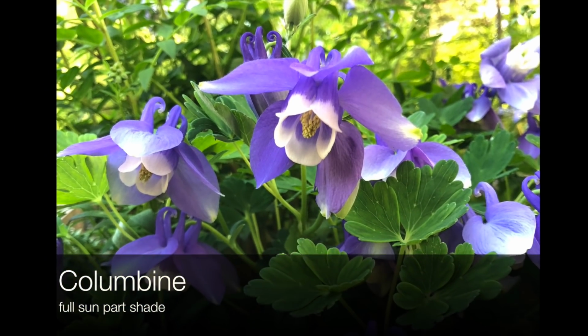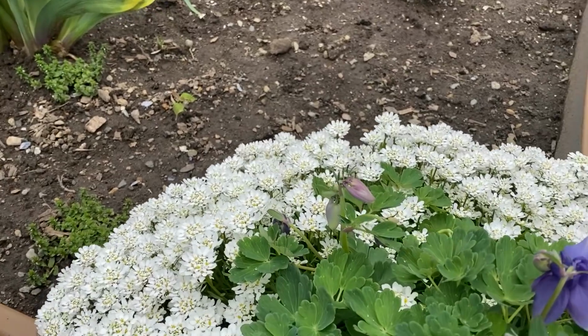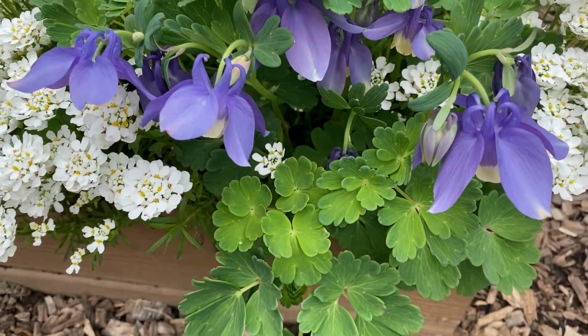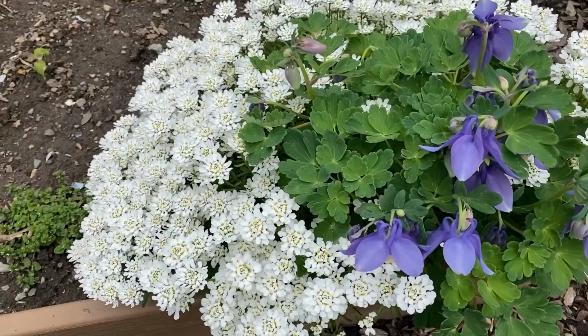And then the Columbine. This is so beautiful, and I had a little treat because when I bought this candytuft, the white flowers, the Columbine grew inside, so it must have been a seed or a seedling, and so I got this little gift.